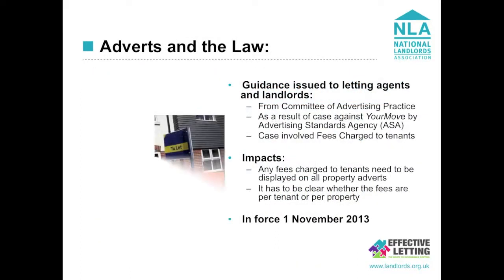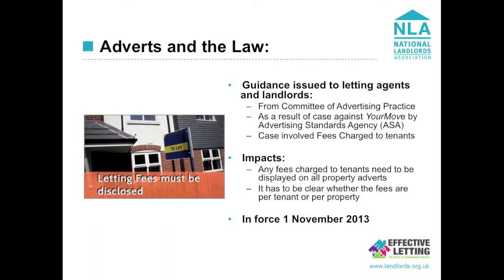Moving on to the law. You may recently have heard news of the new standards required for property adverts. The Advertising Standards Authority's Committee of Advertising Practice has launched new guidelines that come into force from the 1st of November. These guidelines state that all additional fees charged to tenants must be displayed on the property advert, and it must be clear which fees are per property and which are per tenant. The rules affect both landlords and letting agents, but they will have a bigger impact on letting agents, as 51% of landlords do use their services.